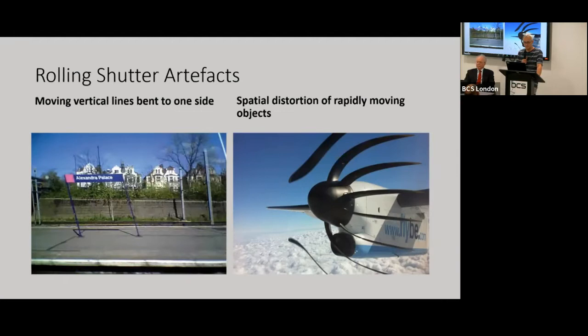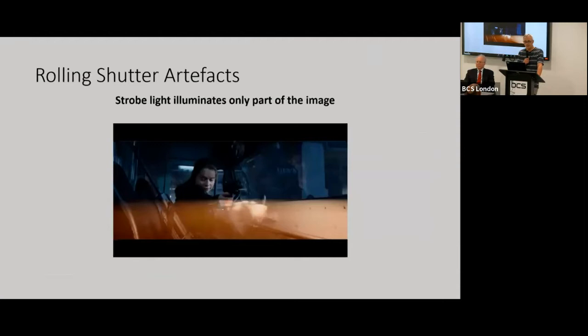And the other effect you can get is a strobe light or any flash of light can appear to only illuminate just part of an image rather than the whole image.